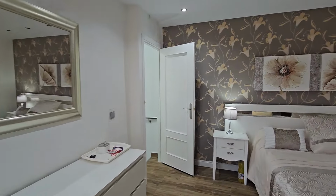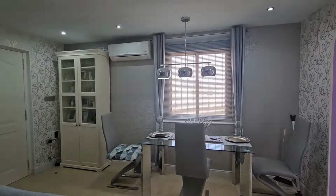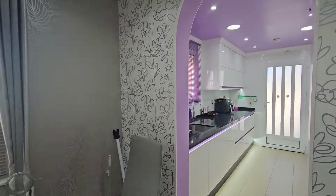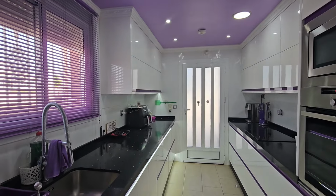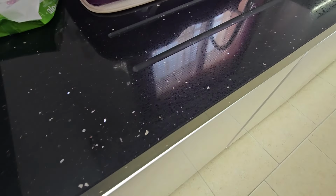So let's go back downstairs again, and I'm going to show you the kitchen. As I pan around, you have this lovely dining area. It also has your aircon. Now just through this archway, you've got a beautiful kitchen. Now this kitchen is the most relaxing colour ever. Lovely lilac, and it has black granite worktops with this lovely fleck in the granite. It's really beautiful.